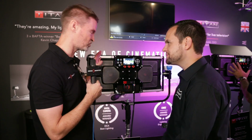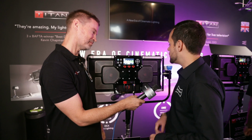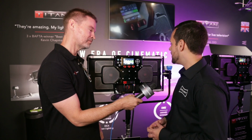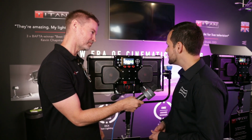Now, this is your brand new Titan. Tell me all about it. Yeah, so this is the Titan X2. It's an LED soft light, and it's actually the brightest 2x1 light on the market so far. Lots of industry-first features, designed for the high-end cinema market and also independent filmmakers and news studios.